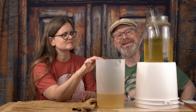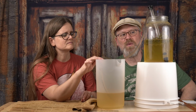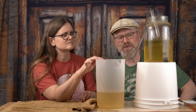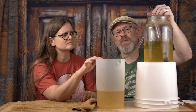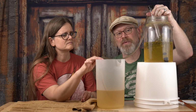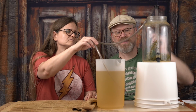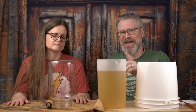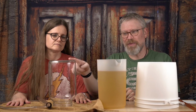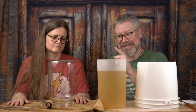Now, something we might do before we put this back in is I want to do the tasting of it just to see where it's at because at 1.010, that's kind of on the dry side. We may not appreciate it, so I might end up back sweetening it a little bit. Okay, so we've racked it to a pitcher, for two reasons. One, because it has to go back into here, and two, because if I have to back sweeten, it's a lot easier to stir it up in here than it is in there.